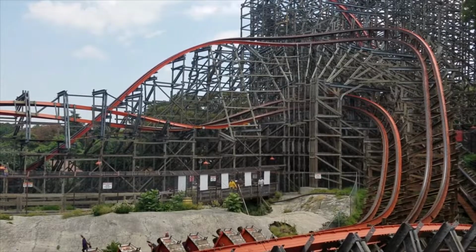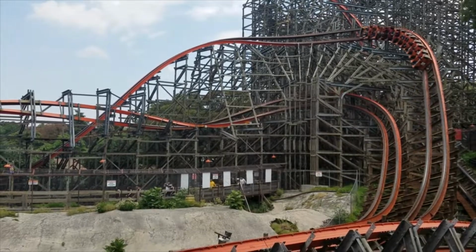I should also mention that the queue line is quite long and doesn't have any shortcuts, which can make it a little annoying if you just want to run round and ride again and again, so be sure to wear some comfy shoes if you do visit this park.